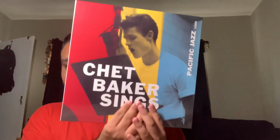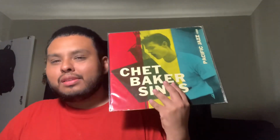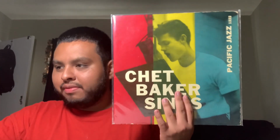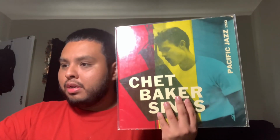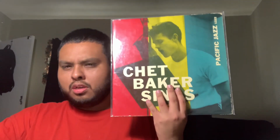Now, the runtime for the Tone Poet is 3 minutes and 30 seconds. The 1956 pressing starts off with a piano intro by Russ Freeman, and I'm going to read what I have here in the notes. The piano intro to me sounds a bit quieter than the one on the Tone Poet. The Tone Poet one sounded much better. It sounded louder and more present. Maybe what I was trying to say is that it sounded a bit louder than what was heard on this 1956 copy.